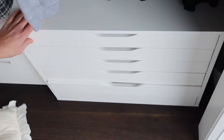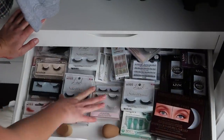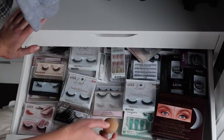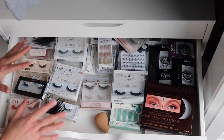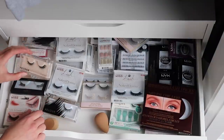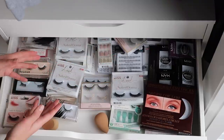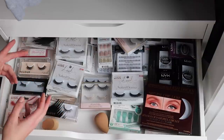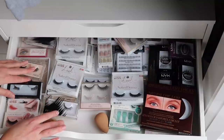Okay, let's move on. Next up, this is a drawer that I'm not looking forward to doing. This is eyelashes, press-on nails, and sponges. Let's do some digging. Now, I am definitely not the biggest full, thick strip lash kind of girl. I tend to go for more natural half lashes or individuals. But I still like having a ton if I am doing more of a Halloween look or something super bold. I still like to have options and a fairly decent collection. But we need to organize these.